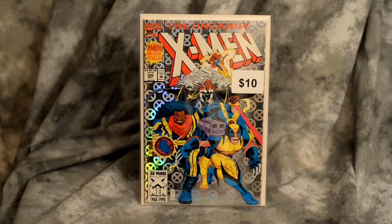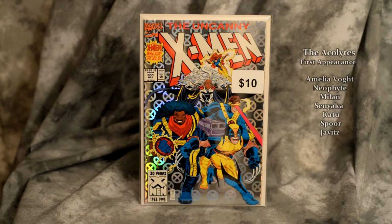And this is sort of a key of sorts. It is a first appearance of the Acolytes. Now, if you don't know what the Acolytes are, it's a group of mutants that fanatically follow Magneto and his teachings. They also follow his mandate that superhumans or mutant humans are better than other humans. So sounds like a 21st century version of his Brotherhood of Evil Mutants. Kind of like that, yeah.